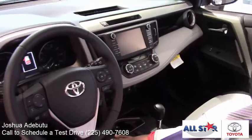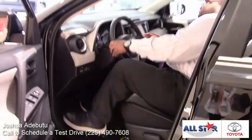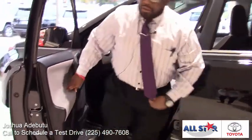you have your sunroof, as well as dual air, satellite radio, and much more features. So those are some of the features of the Toyota RAV4.